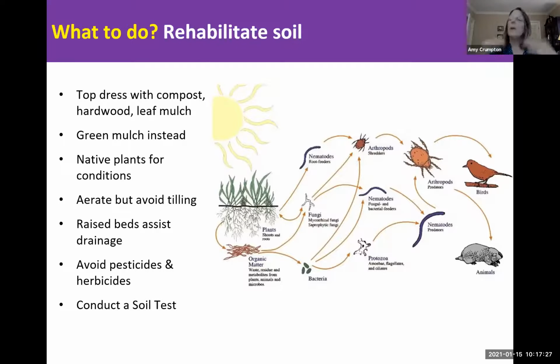The other thing you can do is conduct a soil test, and Master Gardeners are known for it. That's one of our mantras: conduct a soil test, where you can take up some soil, put it in a small box and send it to the Virginia Cooperative Extension's lab to see what's going on in your soil. And it can tell you if you need certain kinds of nutrients and that sort of thing.